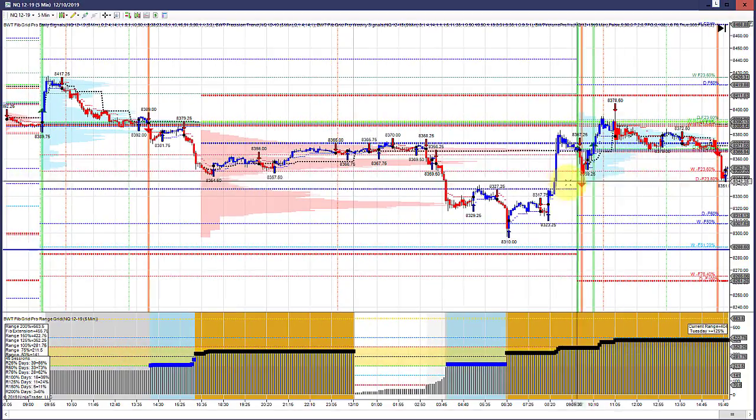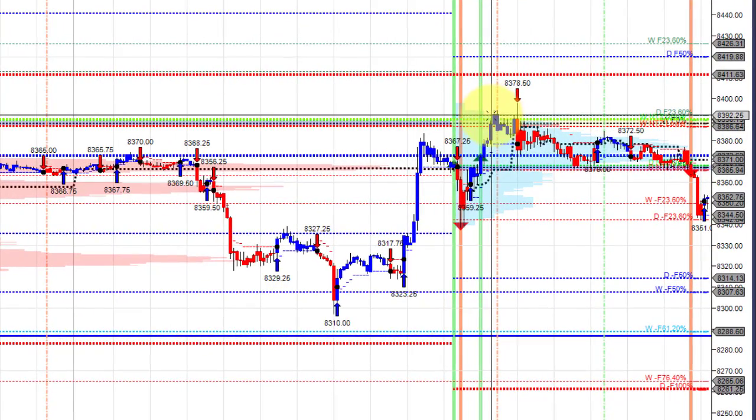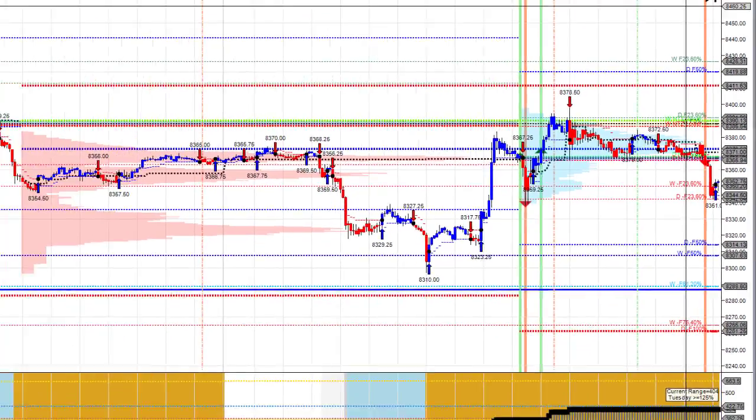And the market, after this initial move where they brought it up and made a new high above the night session high, kind of went sideways there.